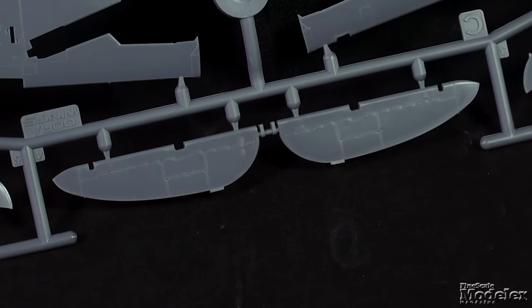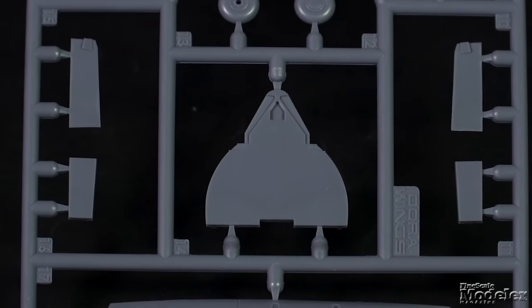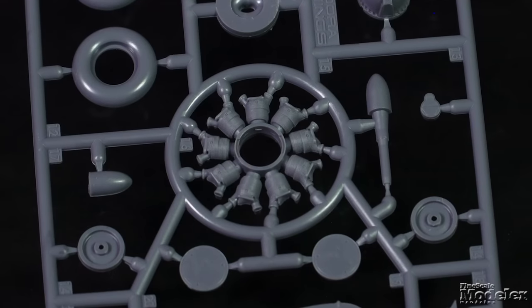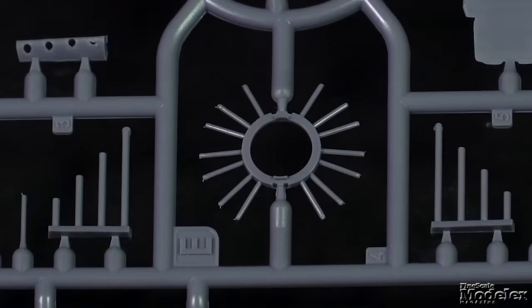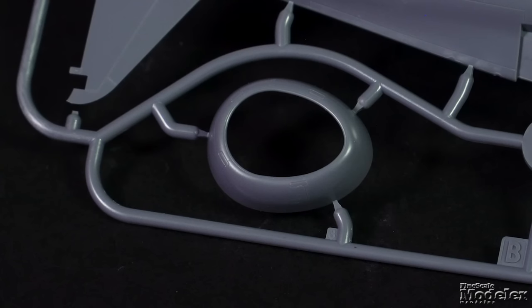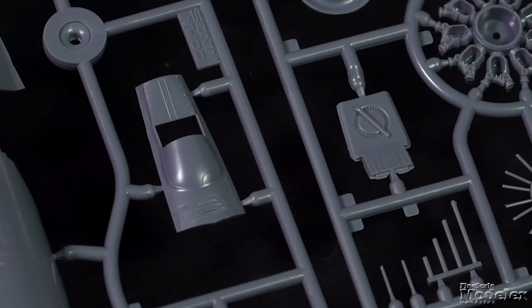P-47C is likely forthcoming. The detailed cockpit floor and sides are complemented by the rear bulkhead, seat, instrument panel, pedals, and other controls. Up front sits a nice replica of the R2800 engine with well-molded cylinder banks, push rods, reduction gear housing that all mount to the firewall inside a two-part cowl with a single-part cowl lip. Nicely rendered oil cooler and supercharger intakes fit under the engine, and there's detail inside the supercharger exit.